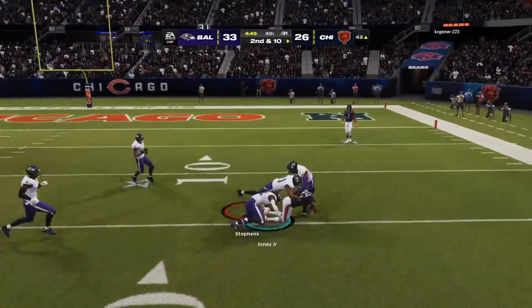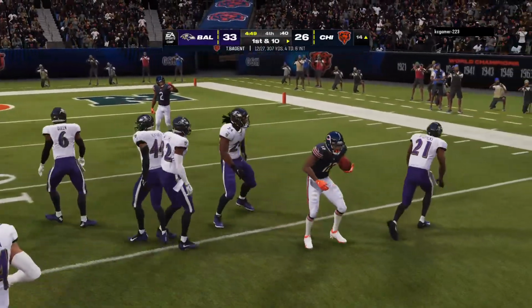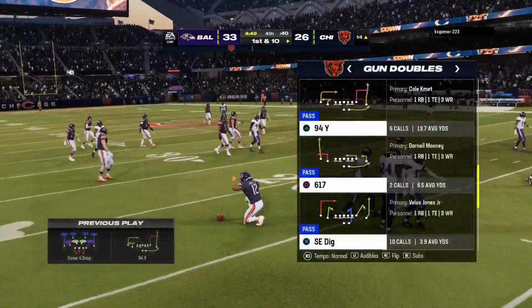Well, able to force him out of the pocket right, but still able to complete it. And he's going to be taken down with the first down at the Ravens.